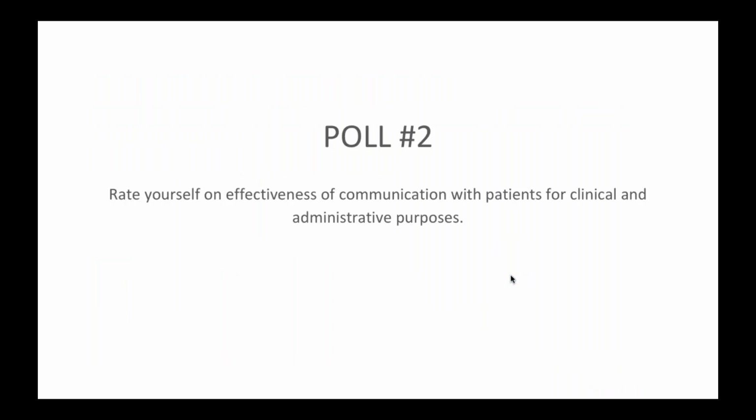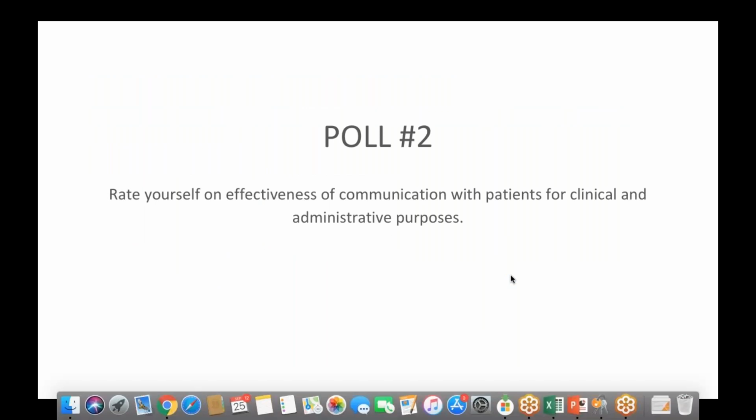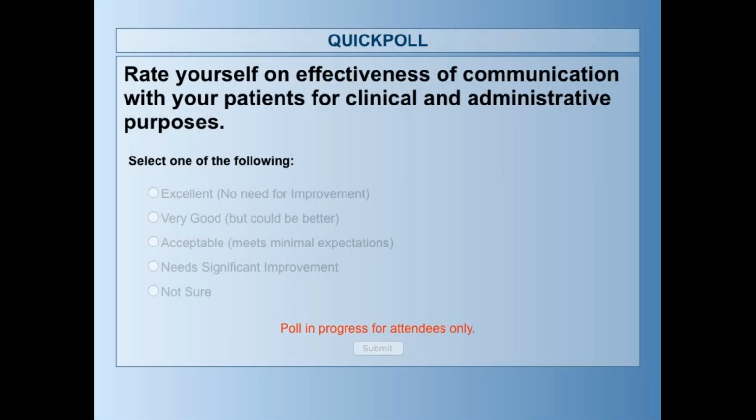So let's take another poll and have you rate yourself on the effectiveness of your practice's communication with patients for both clinical and administrative purposes. So we'll give everybody, and we've got a lot of people on the call, a few seconds to answer this. And as we collect that information, let's share a little story about automation and AI. Paul, do you have some other thoughts about the increasing use of technology and artificial intelligence in today's world practice?